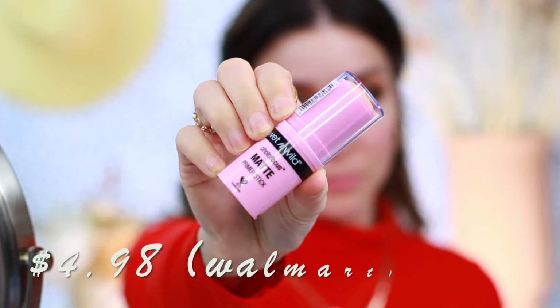I'm going to go in with this. This is new. I've used it a few times, and I really have been enjoying it. It's the Wet n Wild Photo Focus Matte Primer Stick.